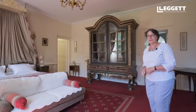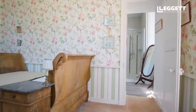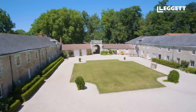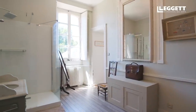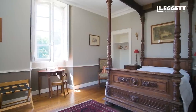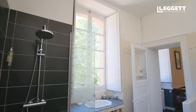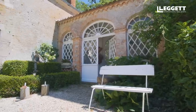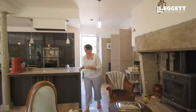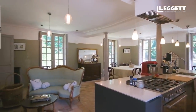gîte area, which is a mix of contemporary and ancient. We are in the east wing of the property. This is where old meets new. We have this beautiful contemporary kitchen combined with the lovely terracotta and the beautiful stonework of the fireplace.